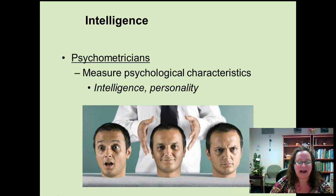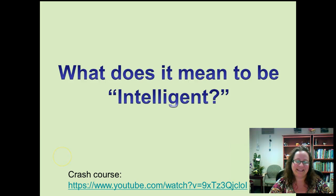So we're going to talk about intelligence. And with intelligence, just to mention, if you love this stuff, if you're like, man, intelligence is my thing, you might want to be a psychometrician. So they do all kinds of psychological tests, but intelligence and personality are some of the big ones that psychometricians will do. So intelligence, what does it mean to be intelligent? I've linked a crash course down here you may want to watch. It gives a lot of good information. You don't have to. But just think, what does it mean to be intelligent?